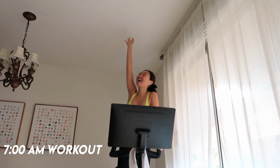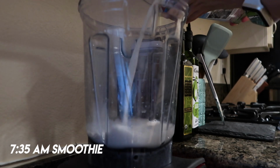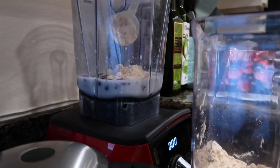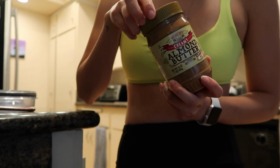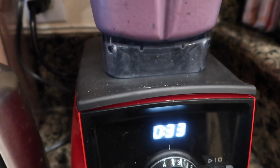I start off my mornings by moving my body because it really wakes me up in the morning since I don't drink any coffee. So I get a morning sweat session in before I make a delicious smoothie as my post-workout fuel. Today I decided on a triple berry smoothie, so I add almond milk, some frozen berries, and then some vegan protein powder, some hemp seeds for extra fuel, and then I add a scoop of almond butter to my smoothies, which honestly makes the smoothie taste so delicious.